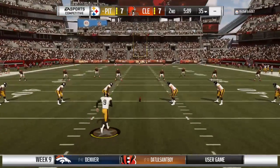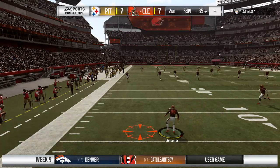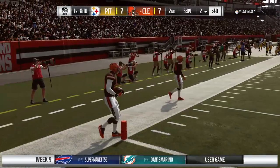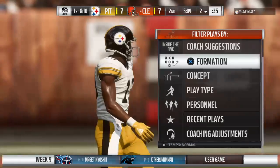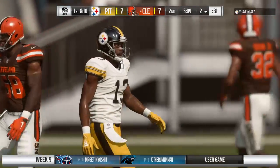So we're right back where we started, all even as the kick's away. Green to bring it back. And he's going to be out of bounds here on the return at his own 2-yard line. Only able to get it to the 2-yard line on his return. Not going to make a lot of friends on your team when you only get it that far.